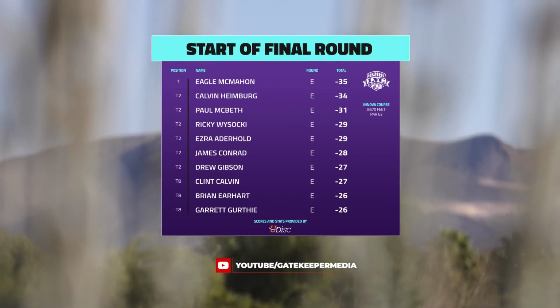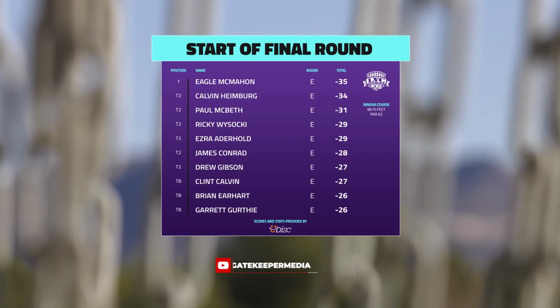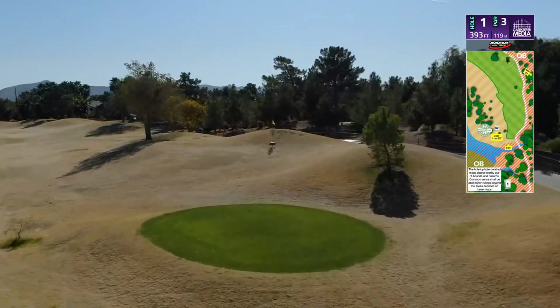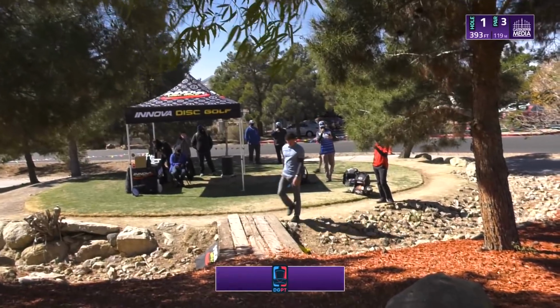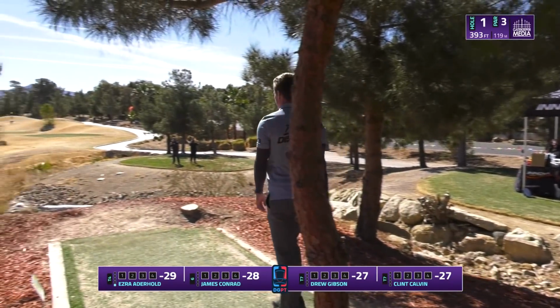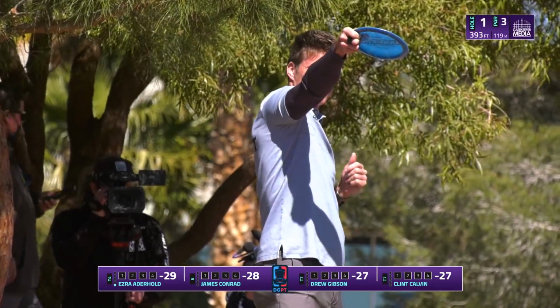Round 4 was the windiest round of them all, headed back to the Innova course. And something to note about this Innova course, hard crosswind the entire round. The front nine usually plays down in one direction and the back nine comes back in another direction. 29 under par. We have Ezra Aderhold, and Ezra Aderhold has made a splash.